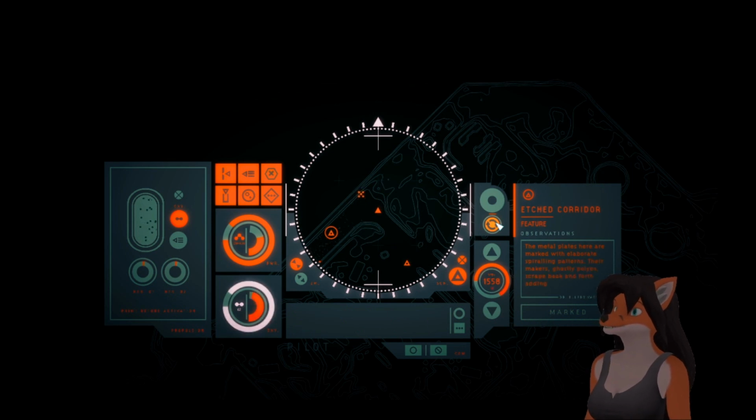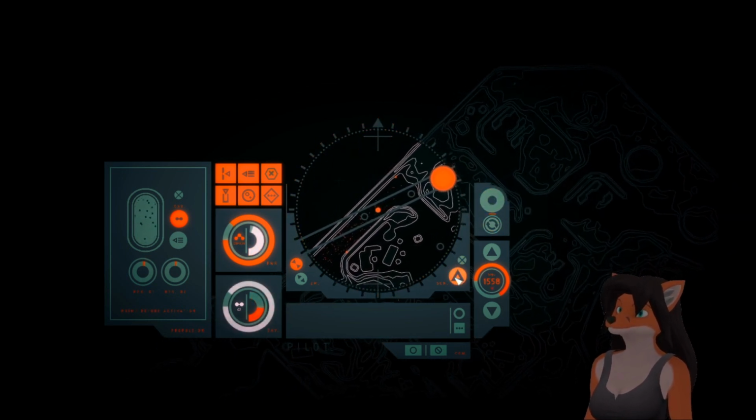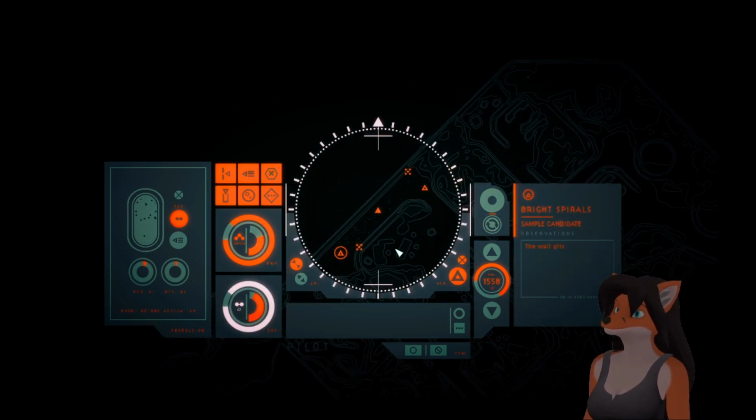The metal plates here are marked with elaborate spiraling patterns. Their makers, ghostly polyps, scrape back and forth, adding to their work. The wall glistens with a thick secretion left by a polyp retracing the same pattern over and over.